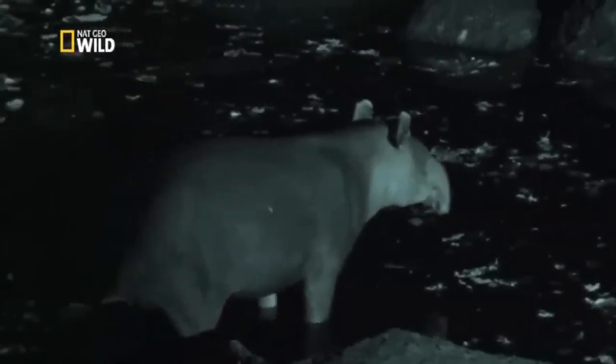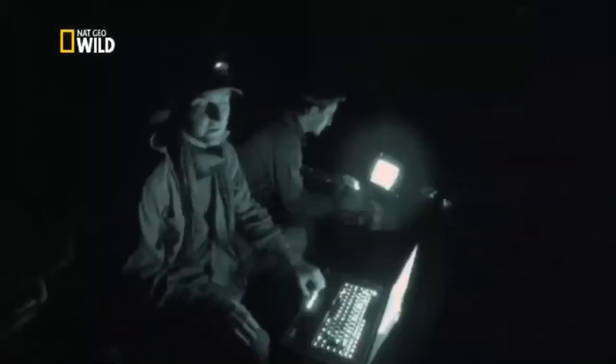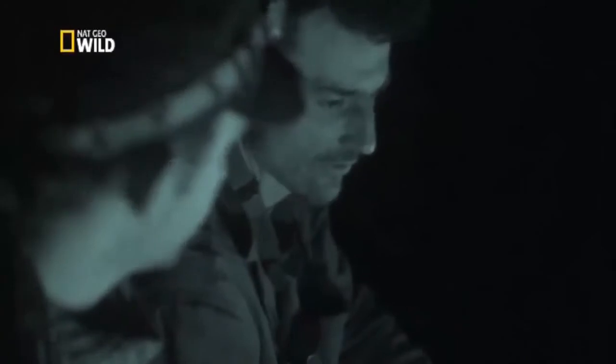Soon, a second tapir appears, a male. The two seem cautious. It looks like they know each other. He may recognize her scent, because he probably can't see her in this level of darkness. Our infrared and thermal cameras give us an intimate view of one of Costa Rica's most mysterious creatures.